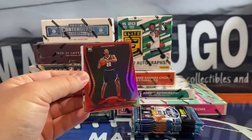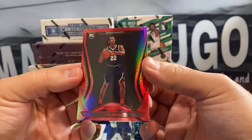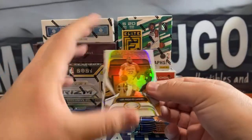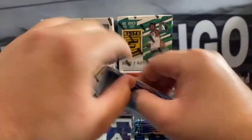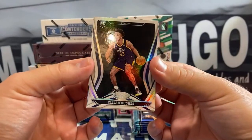We got Otto Porter Jr. Next up, we have a red Zeke Nnaji. There you go, Nuggets. Nice red parallel. We have gold team LeBron James. Nice, Lakers. A little LeBron insert. Seth Curry and rookie base Elijah Hughes.